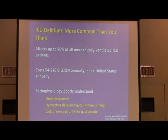It's more common than you think, actually. It affects up to 80% of patients that are on mechanical ventilators in ICUs. It costs about $4 to $16 billion annually in the United States. Pathophysiology is poorly understood. There are ongoing trials right now, but it is definitely underdiagnosed. Hypoactive delirium is actually more common than the hyperactive form, and until more recently there has been a lack of research until the past decade.